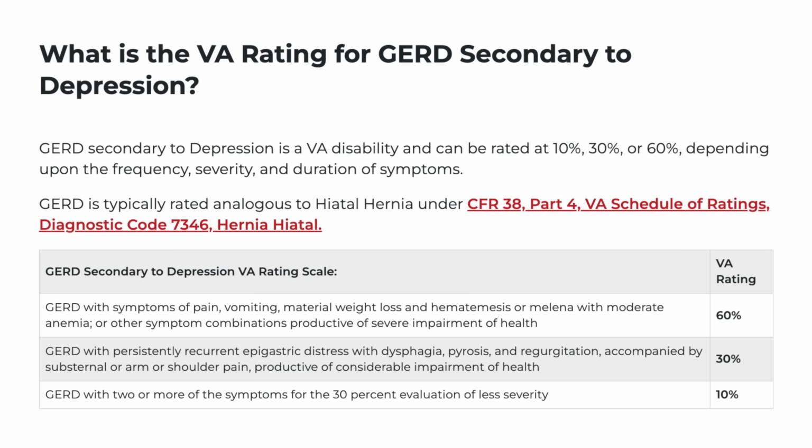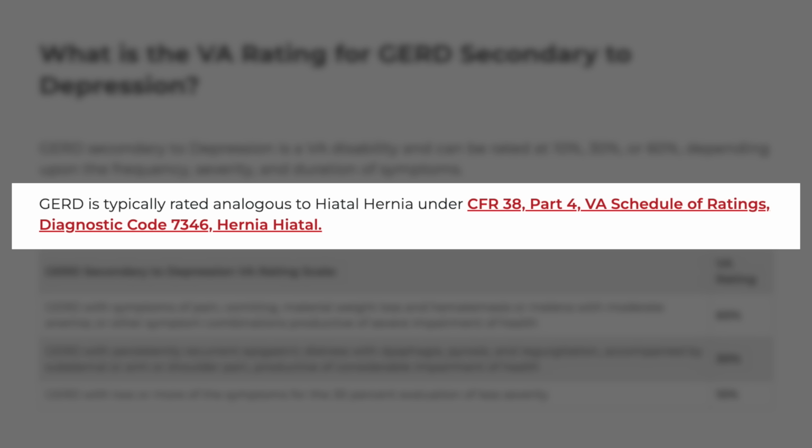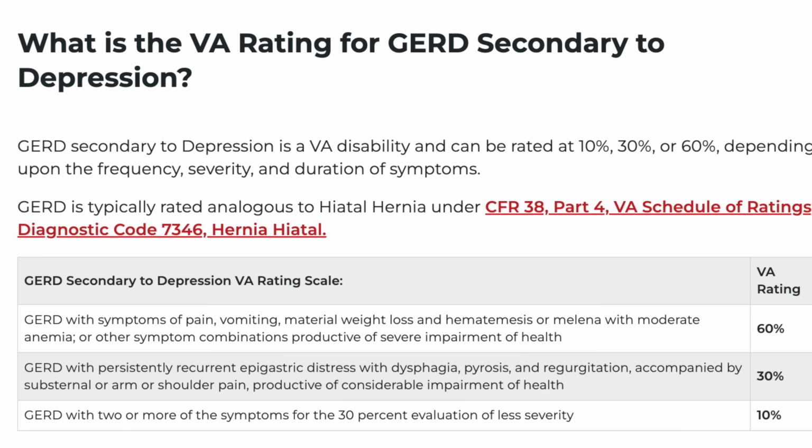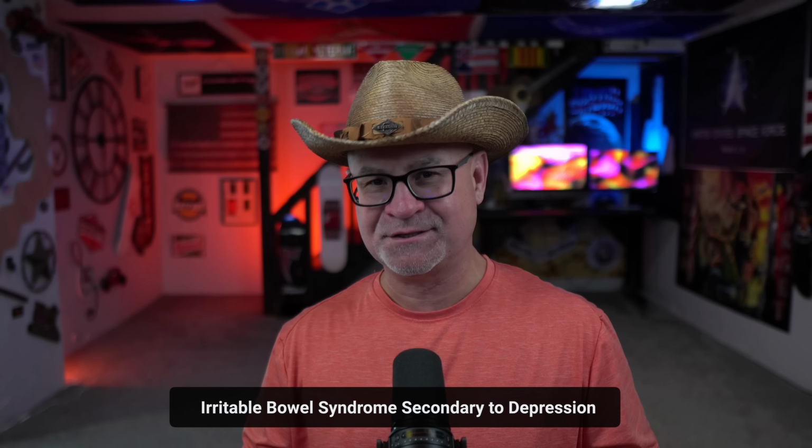What is the VA rating for GERD secondary to depression? So GERD has 3 ratings: 10%, 30%, 60%, depending on frequency, severity, and duration of your symptoms. GERD is typically rated analogous to hiatal hernia, and it's diagnostic code 7346. In this case, the average rating is a 30% rating, so we'll talk about that one. GERD with persistently recurrent epigastric distress with dysphagia, pyrosis, and regurgitation, accompanied by substernal or arm or shoulder pain, productive of considerable impairment of health. That's a 30% rating for GERD.